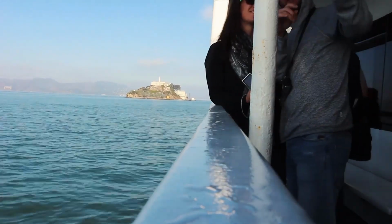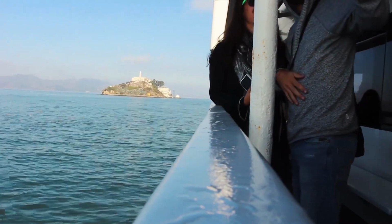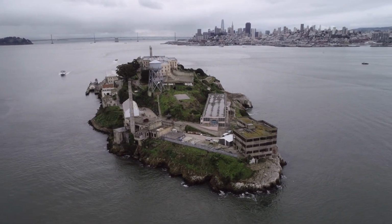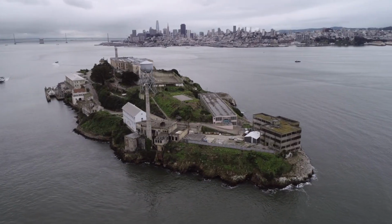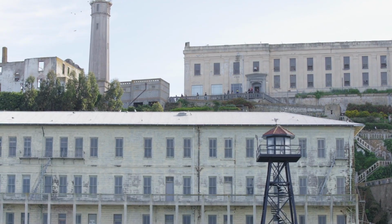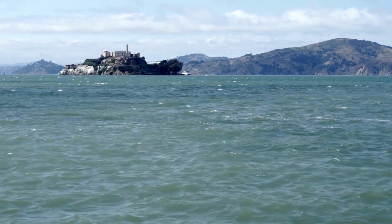For decades, rumors have persisted about secret tunnels running from Alcatraz Island to the mainland, possible escape routes that prisoners might have used. The truth? No such tunnels exist. With treacherous currents and over a mile of deep bay water between Alcatraz and the shore, constructing such tunnels would have been virtually impossible with period technology.